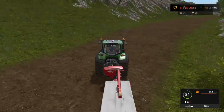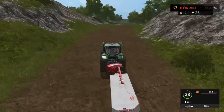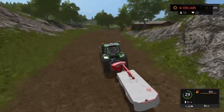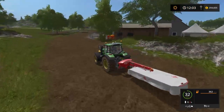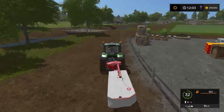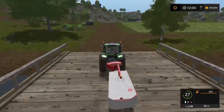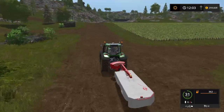So it shouldn't take us too long to get the Field 35 cut. It's nowhere near a big field at all. And what I will do, I will leave this mower down here.